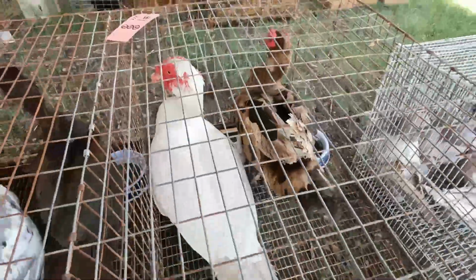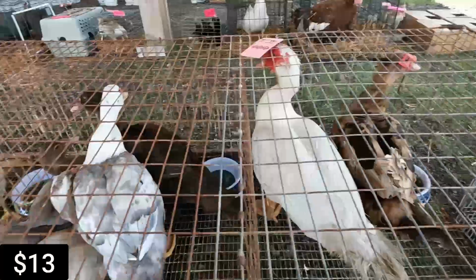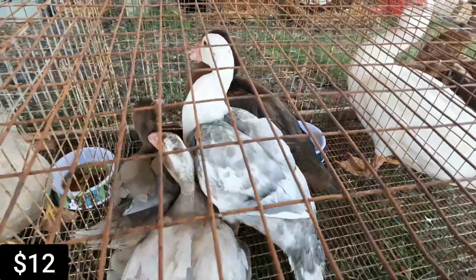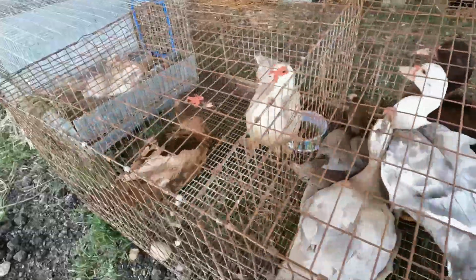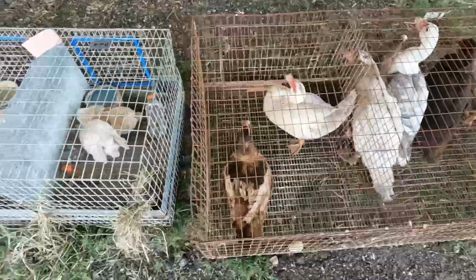Muscovies. Now last month, these guys went for about a solid 10 bucks across the board. Ooh, that's a pretty one. I like that blue. I don't need another gig, but for the right money. Anyway, 10 bucks across the board last time. There were a few that went for 8, 9, 12, but 10 was pretty average.